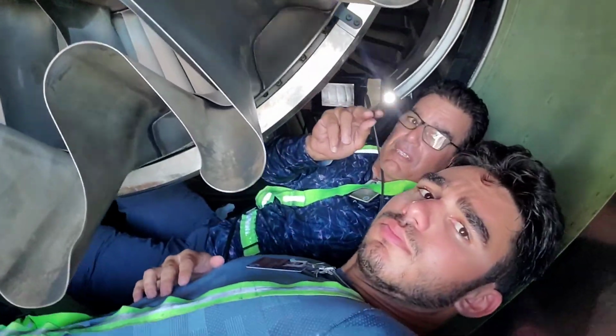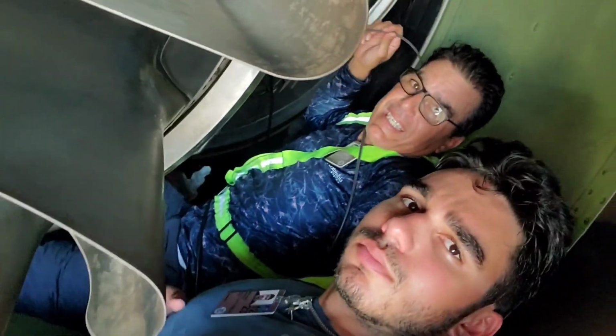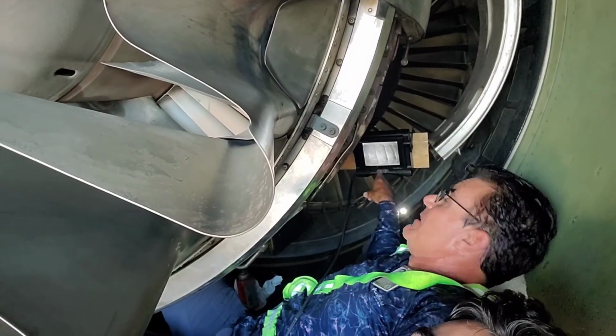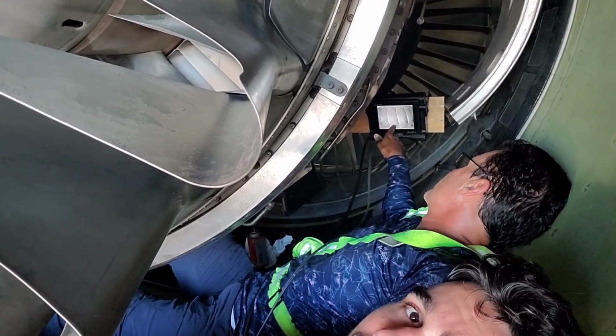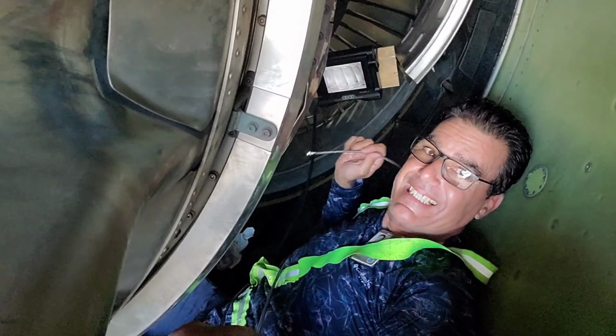You'll see what I see. You have this light right here. We have an instrument called a borescope, and we stick it up inside the engine and we check with this monitor here. See? That's just a recording right now of what we've seen already. This is the high pressure turbine blades on the engine. So we're inspecting from the outside of the engine what it looks like inside.